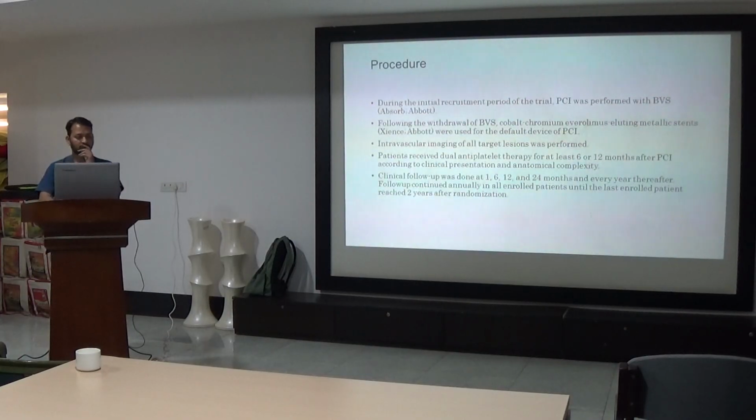So what was the procedure? During the initial recruitment of the trial, PCI was performed with BVS, the bioresorbable vascular scaffolds. Following withdrawal of BVS, cobalt chromium everolimus eluting metallic stents were used as the default PCI device. Intravascular imaging was used in all target lesions. Patients received dual antiplatelet therapy for at least 6 to 12 months after PCI according to clinical presentation. Clinical follow-up was done at 1, 6, 12 and 24 months and yearly thereafter. Follow-up continued annually in all enrolled patients until the last enrolled patient reached 2 years of randomization.